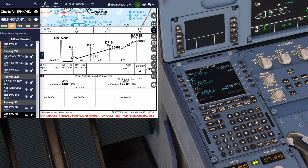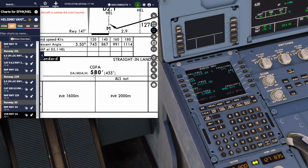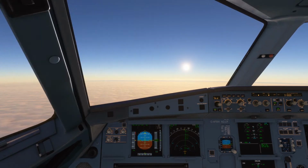So if we didn't have the 5 DME, we would obviously have a much higher missed approach altitude, but we're going to be using this one, so 580 or 433 on the rad out. 433 is in range, so we can go ahead and just use that one. And when we get a bit closer we'll review that a bit further.